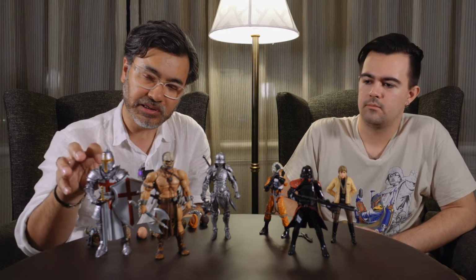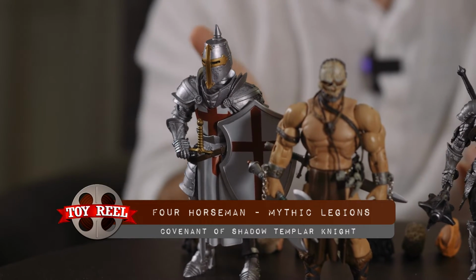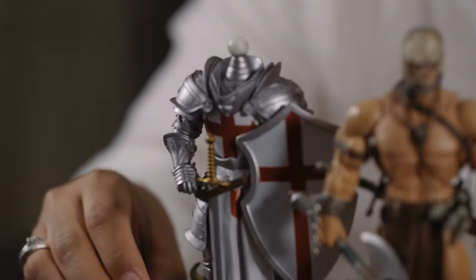The Templar Knights are very popular for any Mythic Legions collectors. The reason why I like this particular figure is just the size, the bulk, the weight. I mean, you felt the weight. It's probably of equal weight to all these three guys combined. It's a solid figure. It feels like a real toy. A real adult toy.